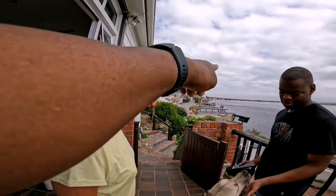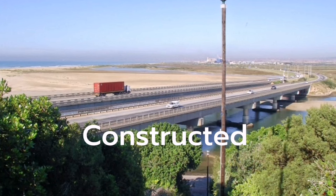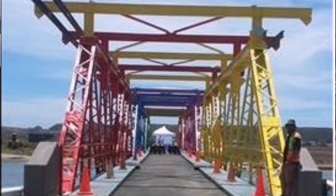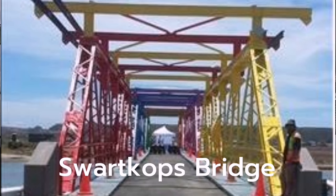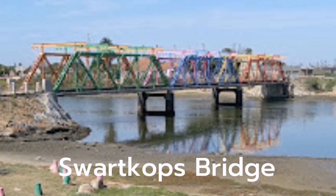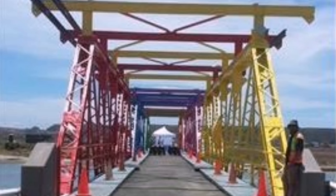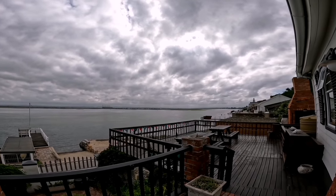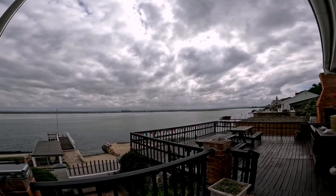Jenny, I've done a bit of digging on the history of this beautiful neighborhood from way back before it even existed, before that road or that bridge was created. I think the only crossing point was that bridge from Swartkops. This bridge was painted a couple of years ago. It's brightly colored now. Its original name was the Wheeled Bridge. We now call it the Smarty Bridge because each color represents an area.